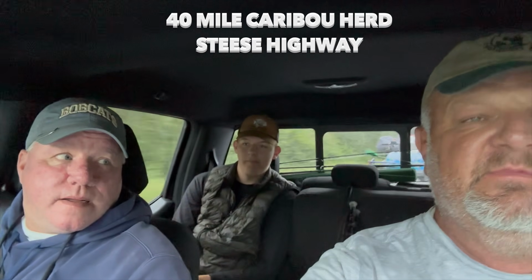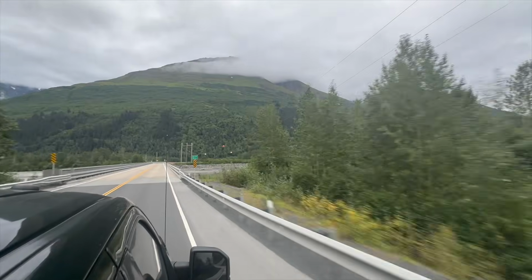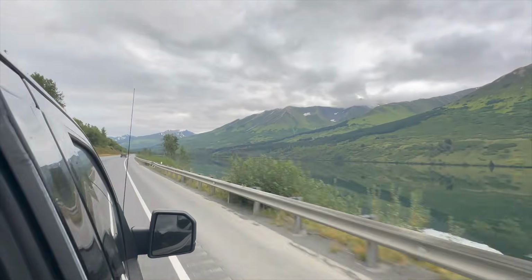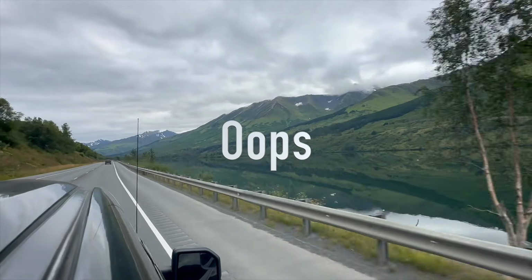Welcome back to Be Outdoors Alaska. We're going to head to the 40-mile herd up by 12 Mile Summit, and we'll see how it is. Our first adventure of the trip, we forgot our tags. We left ours at home, so we're going to stop in Anchorage and try and pick it up.